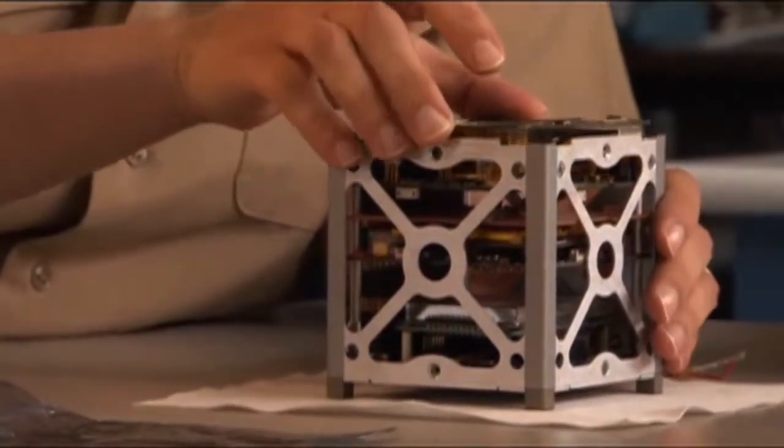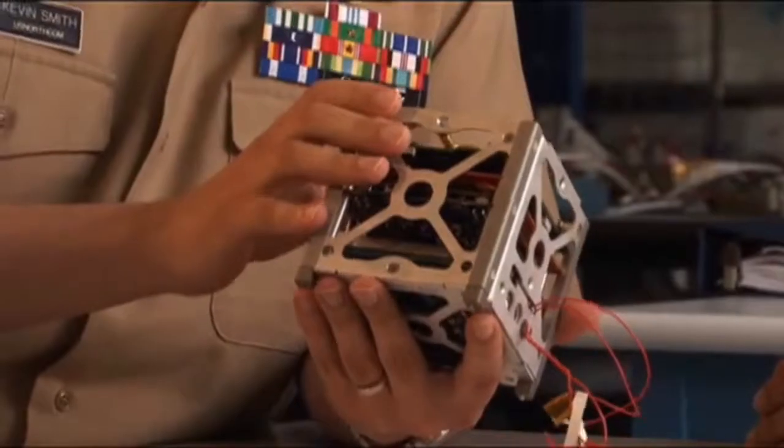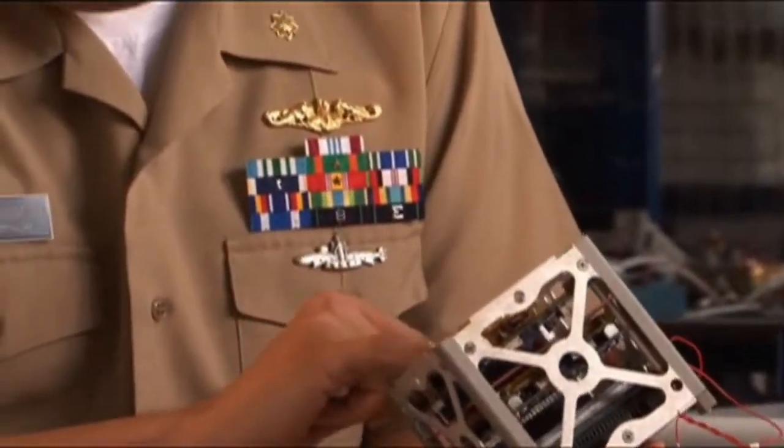CubeSats are finding greater acceptance among national organizations in our country. They'll never replace national systems. It's very important to remember that for certain Earth observation activities and other things, you need large satellites. However, this idea was to also make space more accessible by making a very small form factor, which should reduce the cost and perhaps increase the availability of opportunities to get satellites into space.